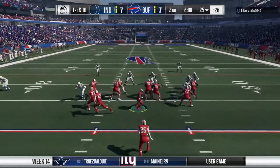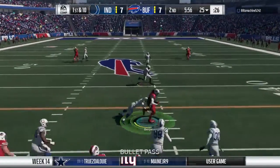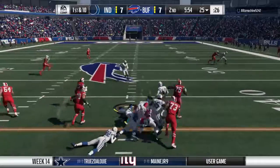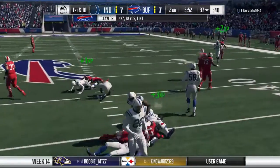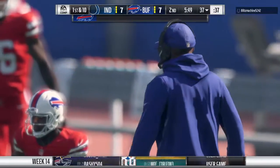Nice twofer there. To throw is Taylor. Benjamin with it over the middle. And they're able to get this one across the 35. 12 yards that time, and a Bills first down.